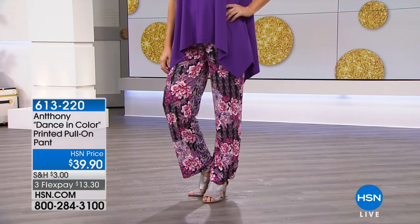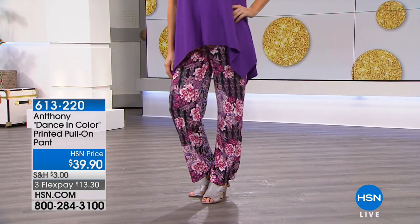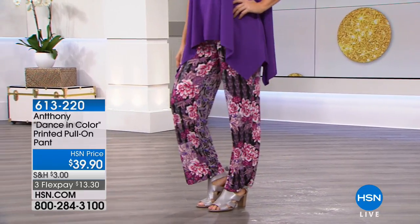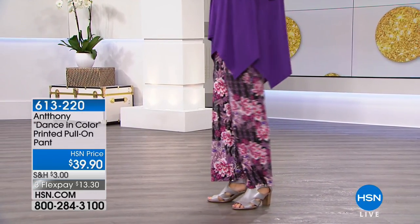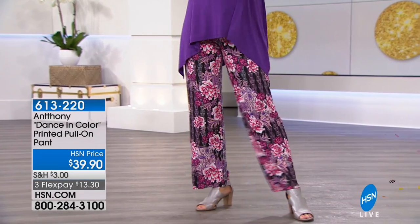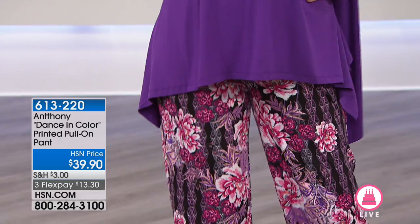And then we also have the pull-on pant. Look at your cute florals. Isn't it fun? And this is like a mixture of a black and purple. It has a little bit of that raspberry and magenta color in it. And then you have soft peony. And this is a fun little fancy pant. They're very popular right now. And if you ladies want to try something a little bit edgier, go for this.